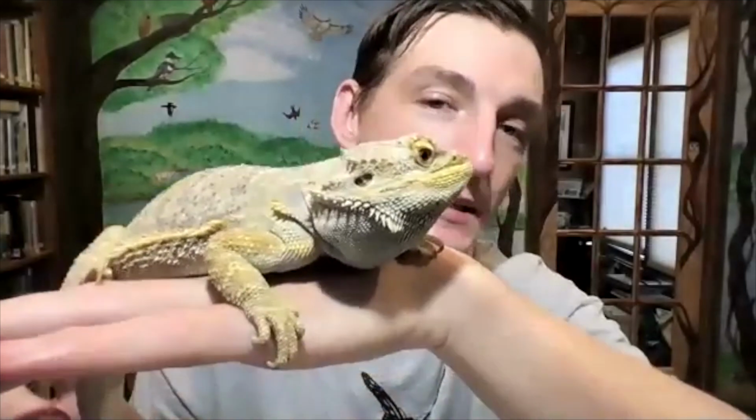Now, this one is a reptile, and unlike mammals, like people, reptiles are cold-blooded animals. What that means is that they rely on an external source of temperature. For instance, my hand right now and the light above him are keeping him nice and warm. That's what a cold-blooded animal means. But more about the bearded dragon. There are 9 different species of bearded dragons, and they are native to Australia. So this one came all the way from over there.